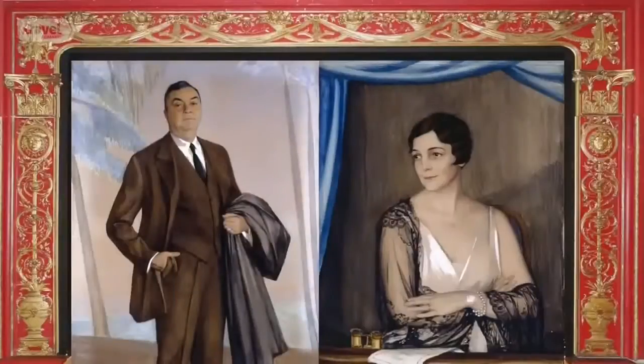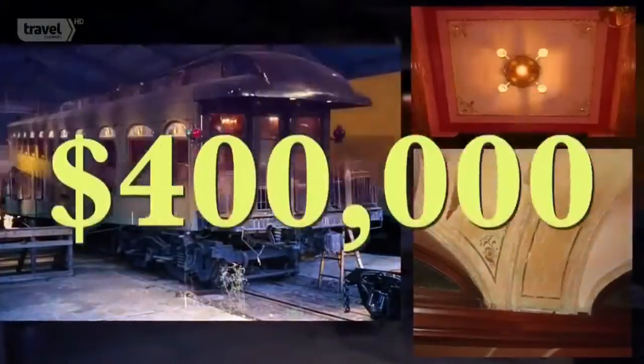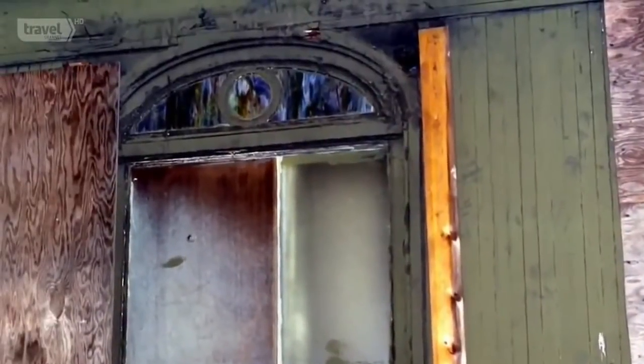Once inside the Ringling Museum in Sarasota, Florida, there was no turning back. I walked in and realized that in spite of the lime green shag carpet, this was a project that had to be taken on. Isn't this beautiful? It just exudes two people, John and Mabel Ringling. More than $400,000 was spent to bring the Wisconsin back to life. The restoration was meticulous in detail and history.